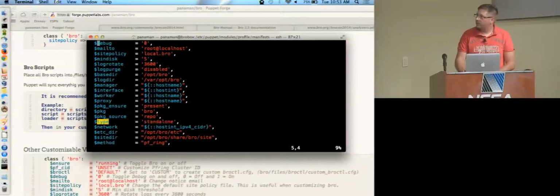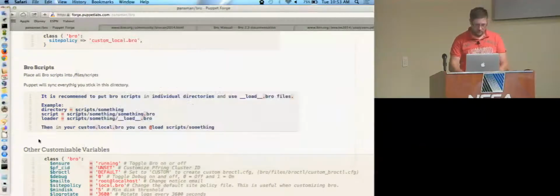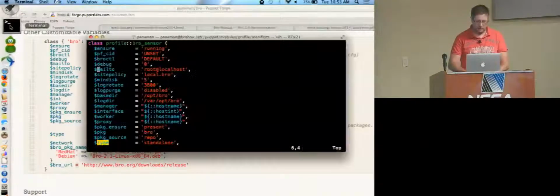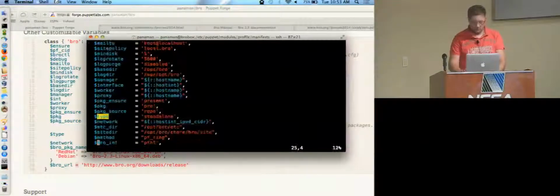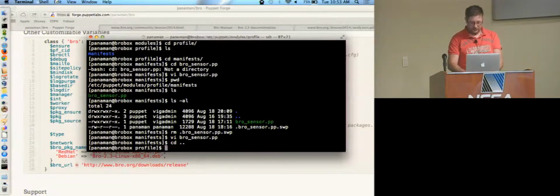So I have basically everything in here, all my customized variables are in this manifest. Normally, most of the defaults are just fine. You don't need to actually add all these, but I just did it for this demonstration. So then I use Hiera.